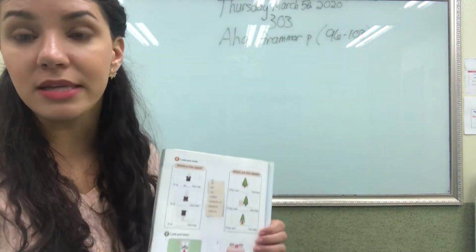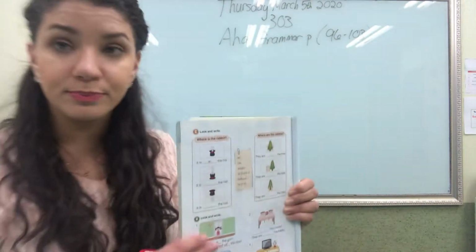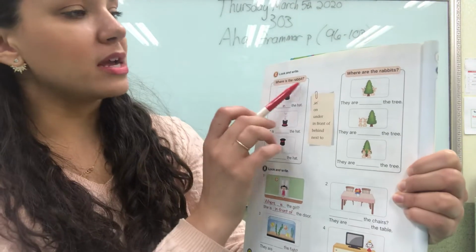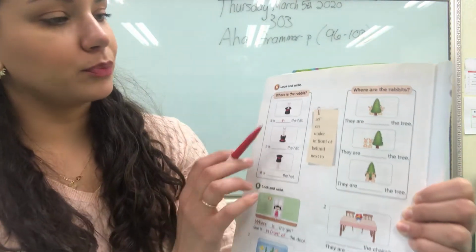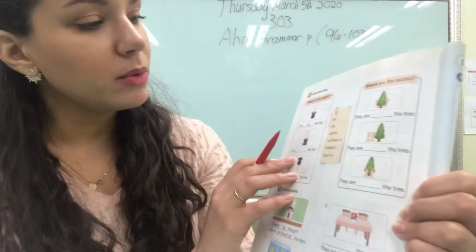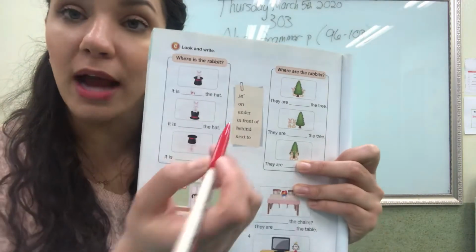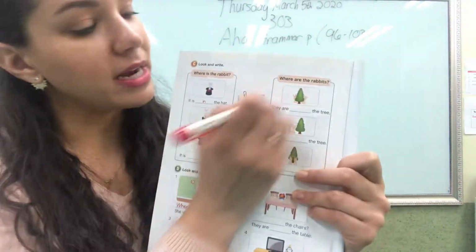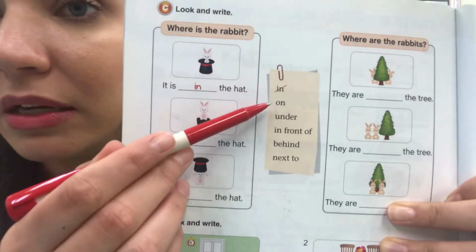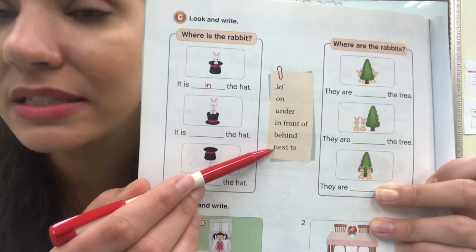Remember, you can pause this video at any time and hit play when you're ready to start again. Page 98. Look and write. We have a list of prepositions here. I don't think we want to use them more than one time. So let's try to keep track by X striking out anytime we use one of these words. We can choose in, on, under, in front of, behind, or next to.